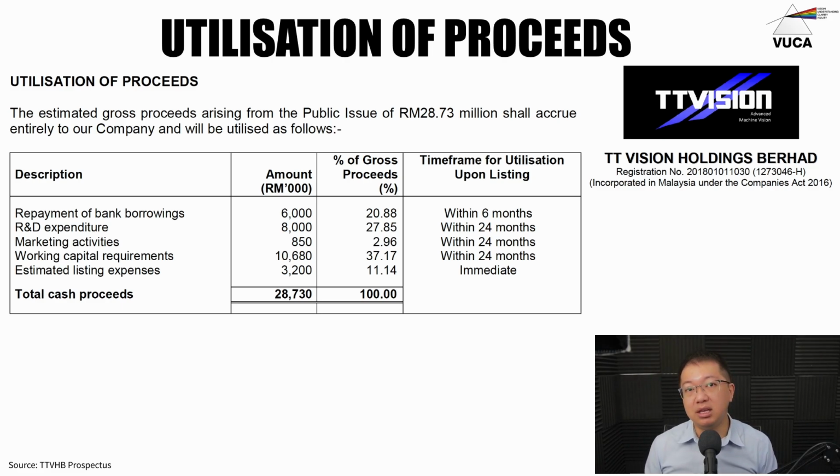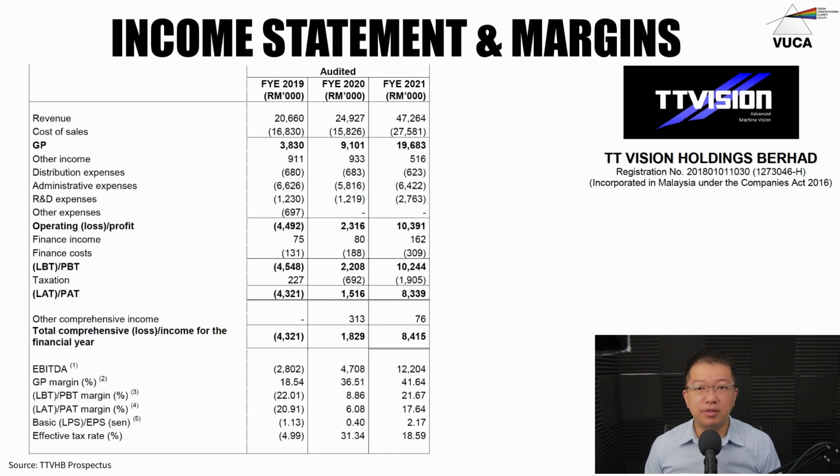about 159 million. Very small market cap, and hopefully they can grow as big as the other big boys in the ATE space, like the Vitrox and the Pentamasters of this world, the giants. I'll talk more about this when I do a peer comparison later. So in terms of their financial standing, this is their income statement and also a showcase of their margins. For financial year end 2021, top line of 47 million.